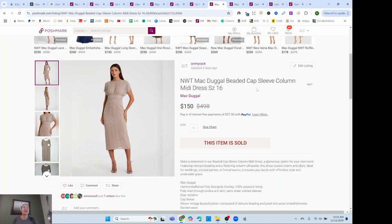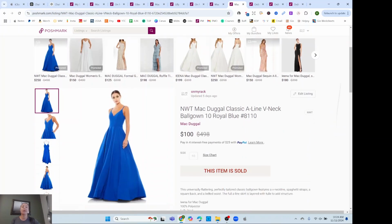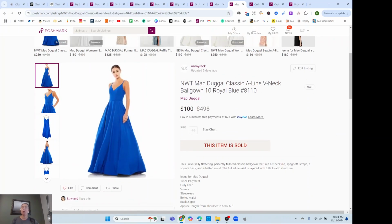This one is a New With Tags McDougal dress, very pretty. This is a size 16, so plus size, you know, formal dress, kind of mother of the bride type of thing, I'm assuming. You know, it's more on the modest side compared to some of these other McDougal dresses that have like the slits and the cutouts and all the stuff. So this one sold for $150. So again, just, you know, a high value sale. You do the same amount of work as a low value sale, but you make way more money.